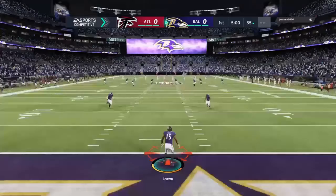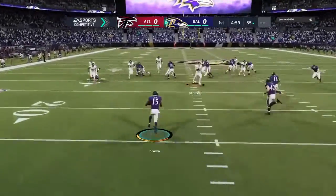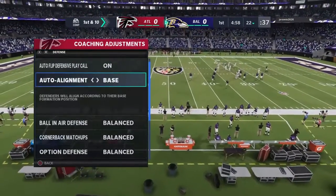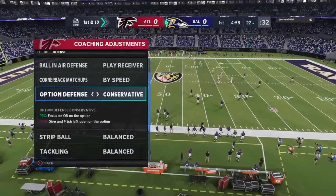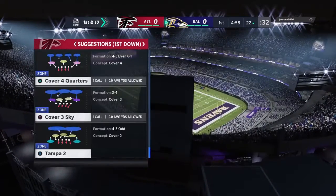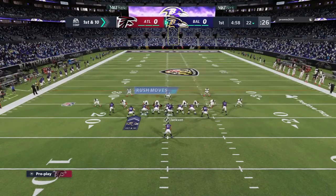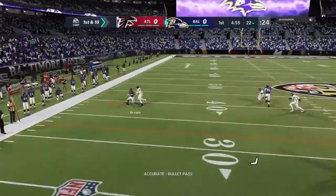As they will send this one away. And he returns this to the 22. Marquise Brown on the return. The Ravens take over 1st and 10 at their own 22-yard line.